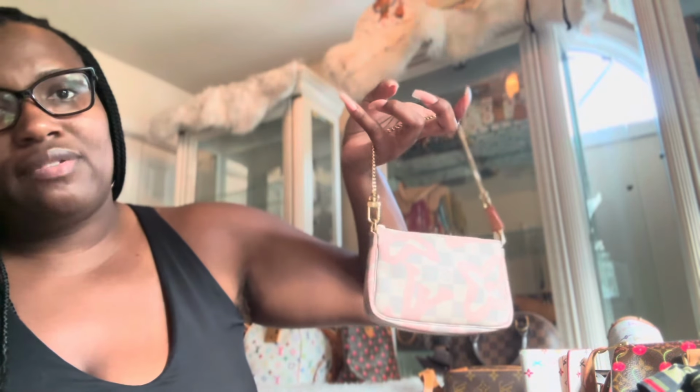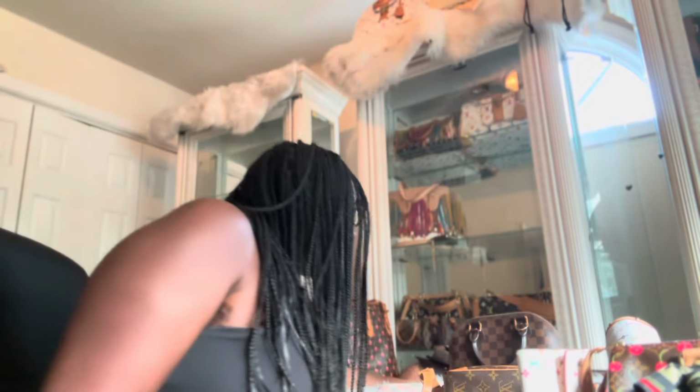The Louis Vuitton Tahitian collection was one of those collections where it came and it sold out really, really fast. I wasn't able to get one and I was really sad. And I really wanted this pochette ever since. So I was really happy that I was able to find one, even if it was unconventional.